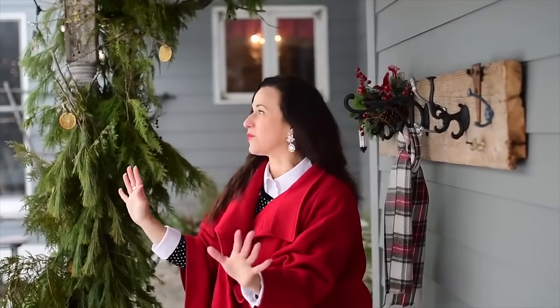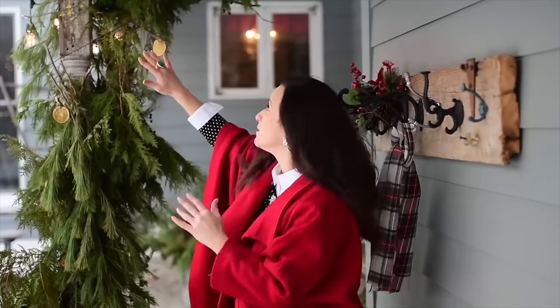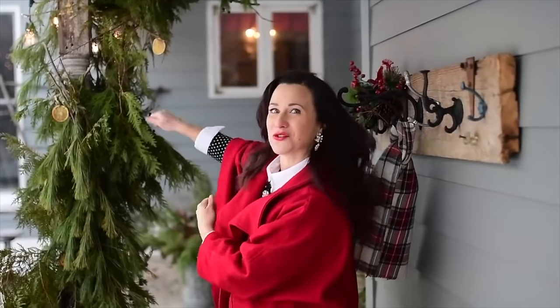And what I did was I took some florist wire and a ton of greenery from the woods, some dehydrated oranges and just random berries and this big twig that I found, and just sort of wired it all together to give this beautiful cascading arch for guests that come.